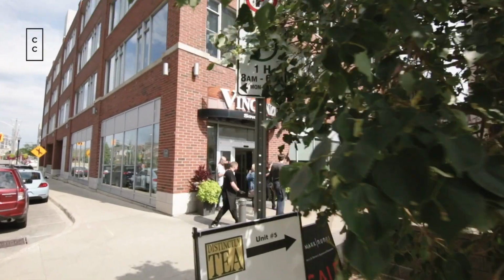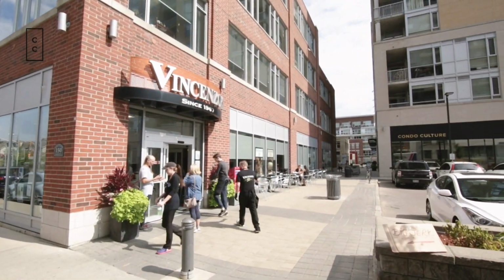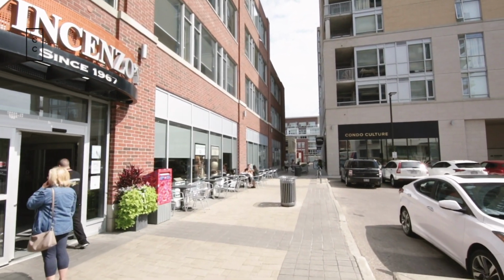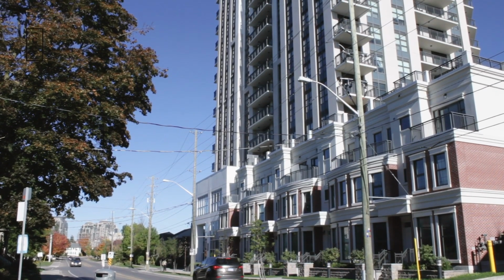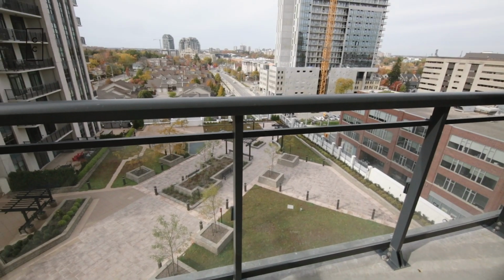Some great features about living in the area is that you are in walking distance to the Bauer Marketplace, featuring Vincenzo's, Allen Station for the LRT, and minutes away from Uptown Waterloo.